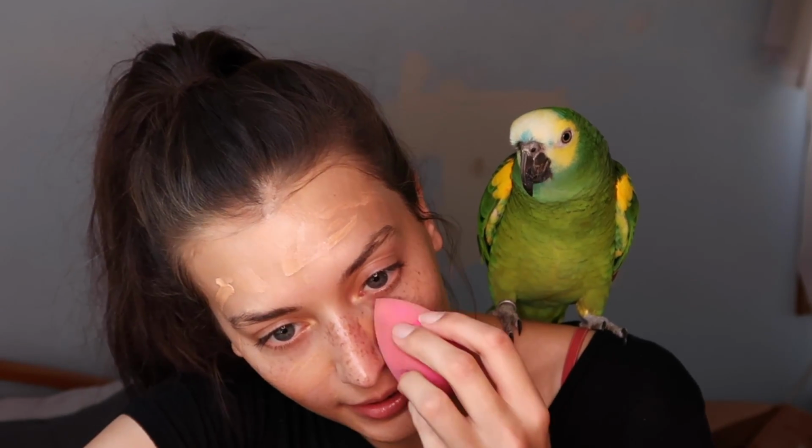I'm going to blend it out with my beauty blender just to make the color a little bit more natural. Oh, he does not like beauty blenders. It's okay, baby, it's not hurting me. I do like that my freckles show through with it. It's a nice light foundation. I think I could probably build it up if I needed to, but it's not bad.